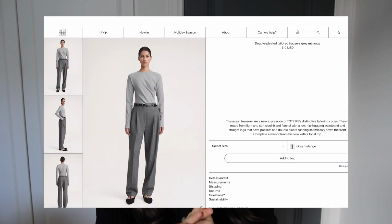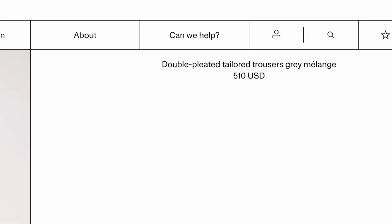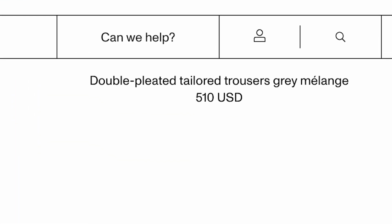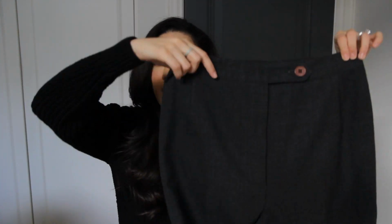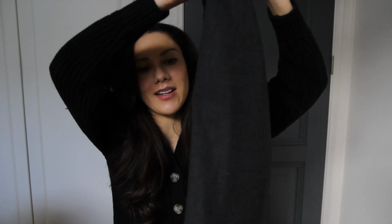I was looking exactly for a pair of pants like this. There's a pair of gray wool pants that Totem has for sale. I think they're like 500 euros or something. And they're just super chic. They're very cool girl. And when I found these Evan Picone vintage wool pants, they're kind of like what those pants are inspired by. I was just super thrilled. So I got these gray wool pants for $7, and yeah, they're so incredible.